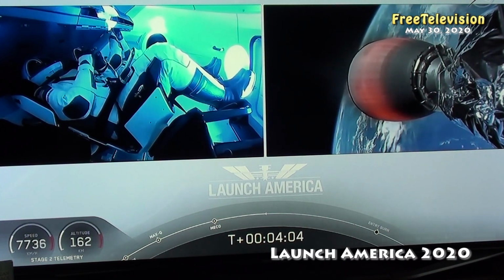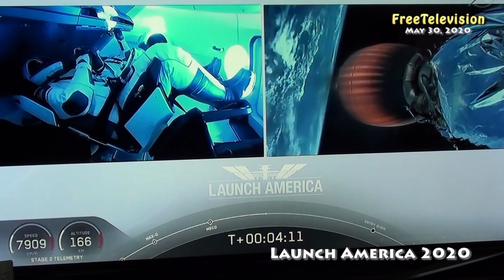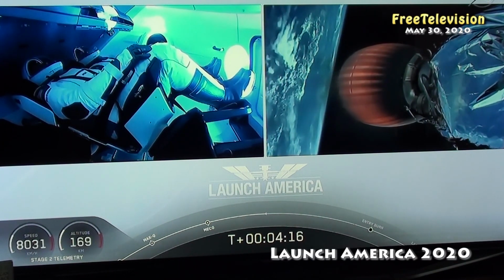All right, Dragon, SpaceX, nominal trajectory, so Dragon is pointed in the right direction, continuing to make their flight uphill. Heard acquisition of signal Bermuda. That's one of the other ground stations that they're using to get telemetry and data back from this spacecraft. Stage 2 propulsion is still nominal.